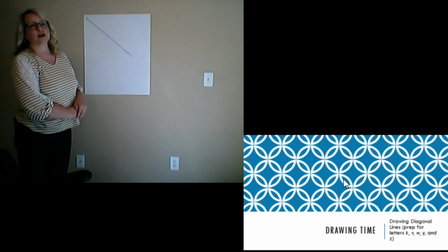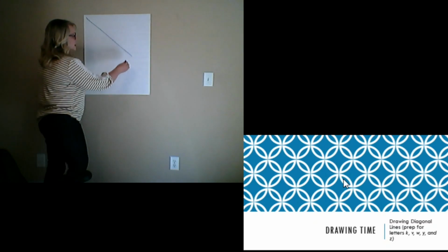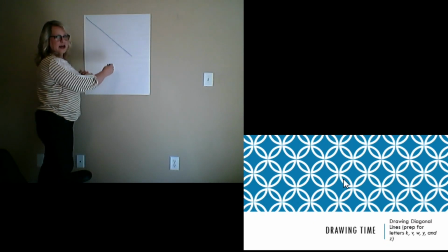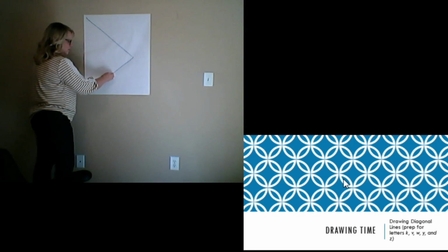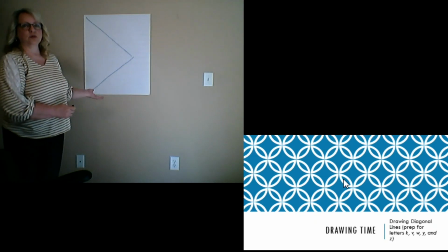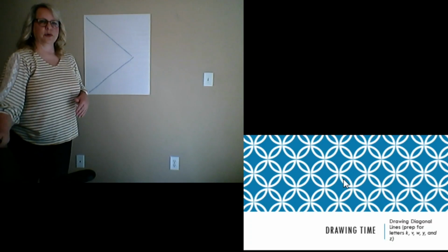This is a diagonal line because it slants down my paper. We could also take and draw a diagonal line from the right-hand side over to the left-hand side of my paper as well. So a diagonal line could also look like this. These are diagonal lines because they slant across the page.